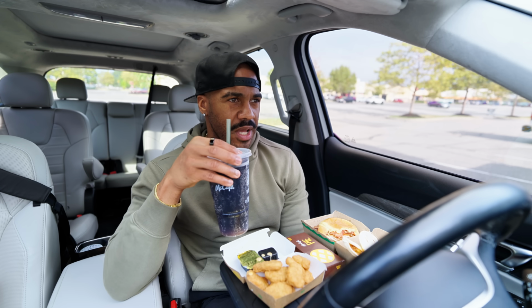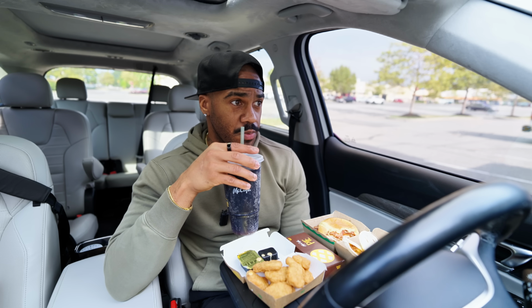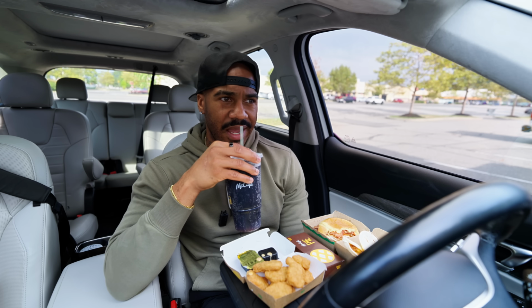Also, shout out to this McDonald's for finally getting Coke Zero. This McDonald's has been here for almost a decade now, and they finally just got it.